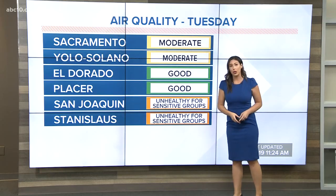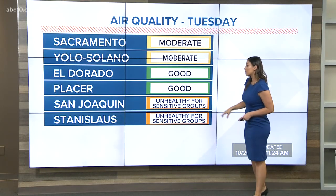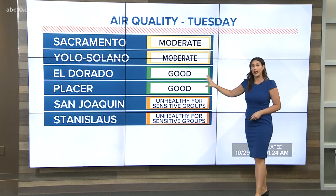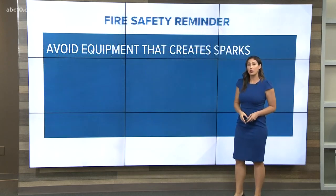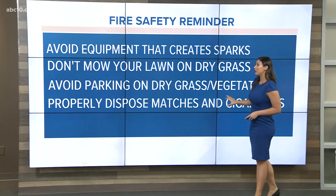We do want to talk about the air quality because it is moderate in Sacramento, Yolo, Solano, but it is unhealthy for sensitive groups. If you're in the San Joaquin, Stanislaus area, El Dorado, Placer, looking good for now. Of course, we don't have fires necessarily pushing a lot of that smoke in your area at this point, but we do want to let you know about some fire safety reminders.